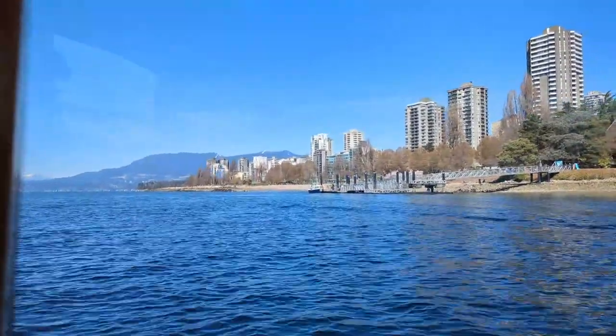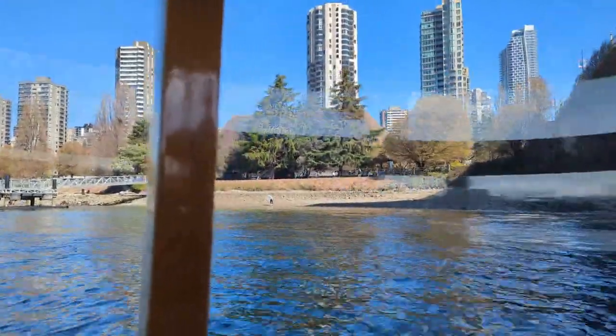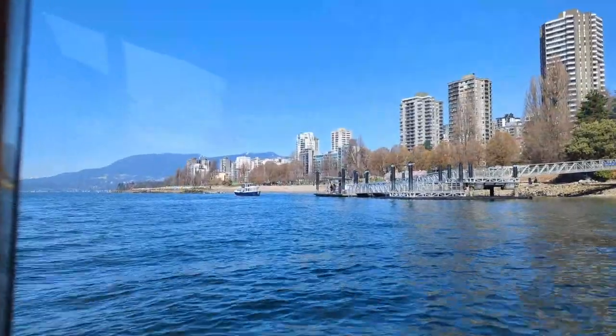And here we are heading inbound over to the Aquatic Center dock, and that would be the Aquatic Center facility in the background right there behind those trees. Can't see that right now. That's Sunset Beach right there.